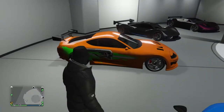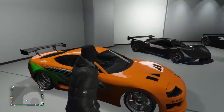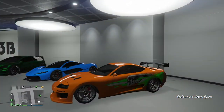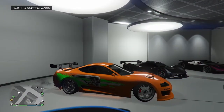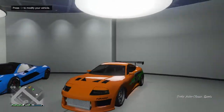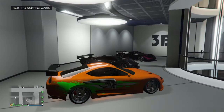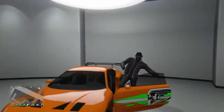Anyways, only the Fast and Furious fans will recognise this car. This car is the Jester Classic Low. This is pretty much the closest you can get to being the Fast and Furious car. So you know, obviously there's crew colours out there which look way nicer and actually look more of the same colour as Brian's car, but all in all, quite tasty. Can't even lie to you.